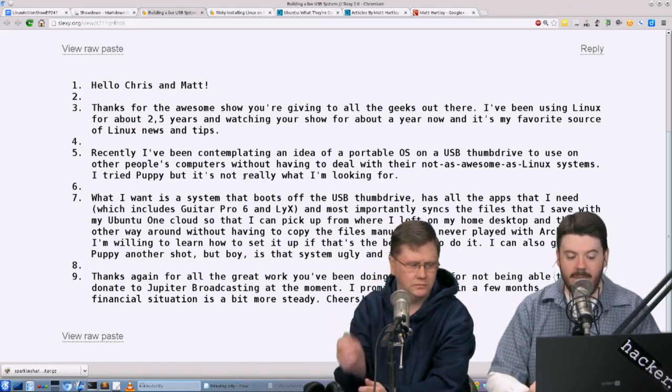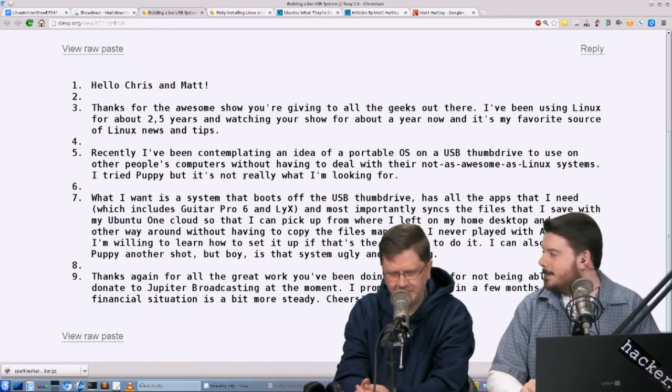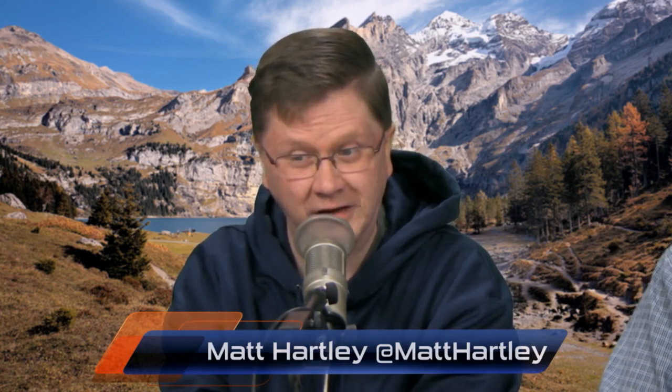I can also give Puppy another shot, but boy, is that system ugly and annoying. Puppy is fast, but you look at it sideways when you're updating a package and it breaks. So, yeah. I don't have a specific idea in mind other than maybe one of the lighter weight desktops based on Ubuntu, because then Ubuntu One becomes a natural fit at that point.